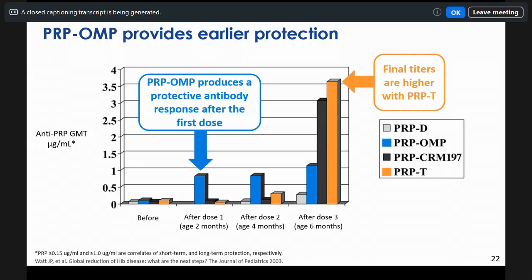However, final antibody titers are higher with PRP-T, as shown with the orange bars in the figure. Note that this data shows 3 primary series doses of PRP-OMP, with only a moderate increase in antibody levels after the second and third dose. Hence, the current primary series of PRP-OMP is only 2 doses. Next slide.